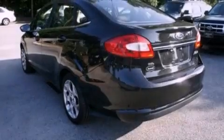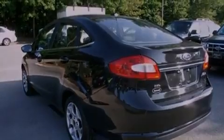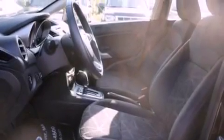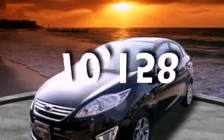system. The following features are also included: air conditioning, a folding rear seat, cruise control, a six-speaker audio system, leather and alloy steering wheel trim, a chrome grille, privacy glass, an anti-lock braking system, heated side view mirrors, and this vehicle has less than 11,000 miles.